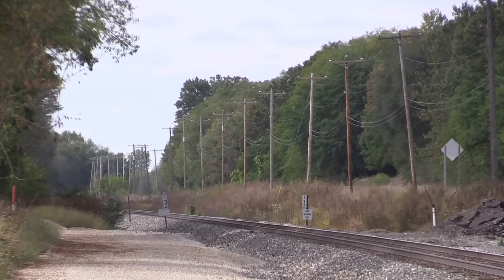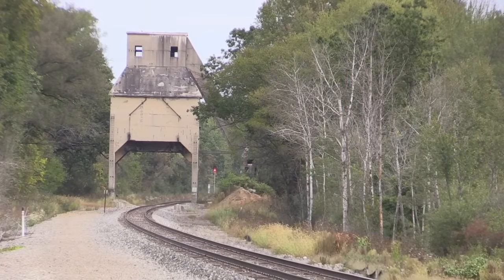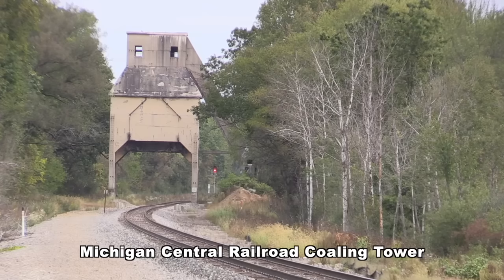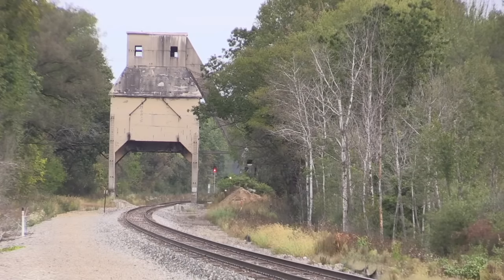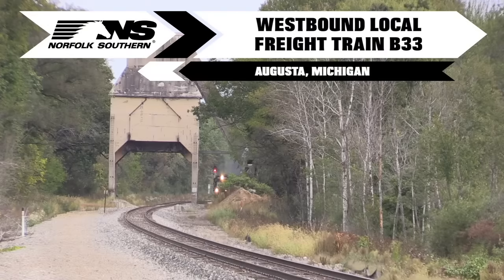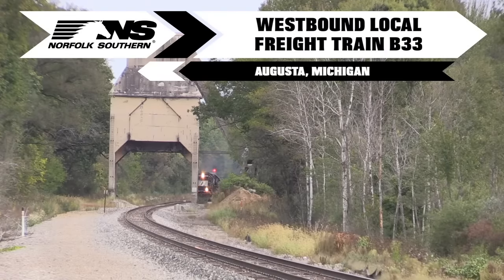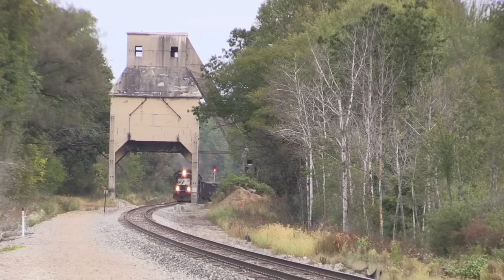Augusta is home to a Michigan Central Railroad coaling tower that was last used in the mid-1950s. On this beautiful September day, train B-33 was making a rare daylight run between Jackson and Kalamazoo. Led by GP60 number 7109, we caught the train at track speed as it made its way west.